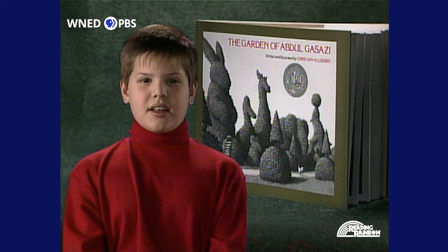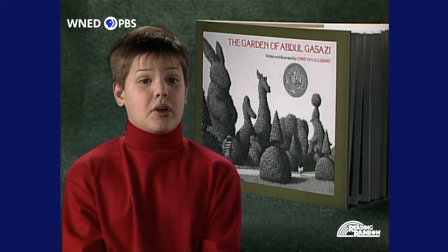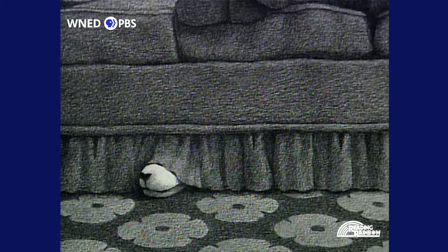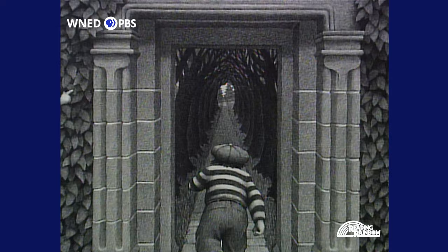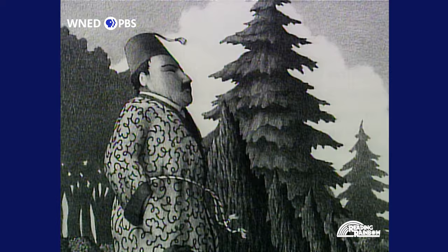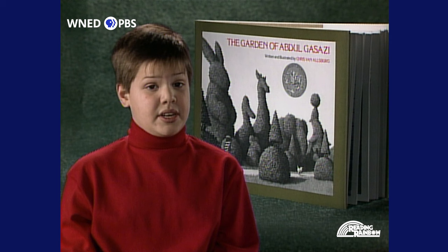Have you ever been fooled by an illusion? Magicians are experts at that, and there's a strange and mysterious magician in this book. The Garden of Abdul Ghazazi by Chris Van Allsburg. Alan, the kid in the story, has to take care of a dog named Fritz for the day. Now, Fritz is not your ordinary, everyday dog. He's always getting into trouble. Well, to make a long story short, Fritz runs away and Alan has to find him in a weird garden owned by a retired magician. You won't believe the trouble Alan has getting Fritz back. I'm James Herman, and this is an amazing book. There's no way you're gonna put it down, so pick it up.